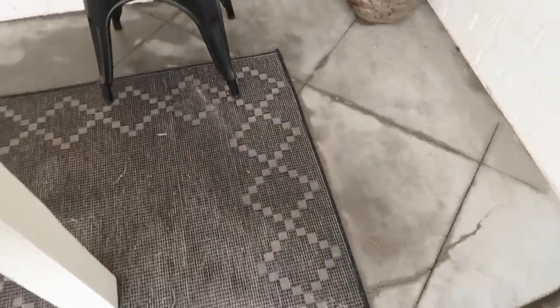So everything was so dirty. I'm going to show you these chairs up close. There's no way anyone could sit in these. I definitely would never let my realtor show my house with them looking like this. So it just takes a little bit of effort, but everything feels brand new once you're finished cleaning it.